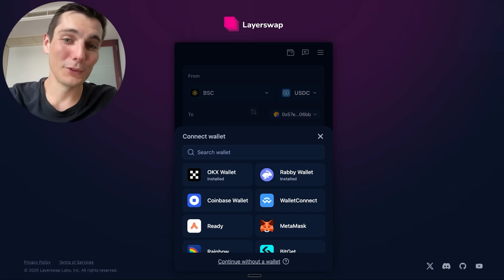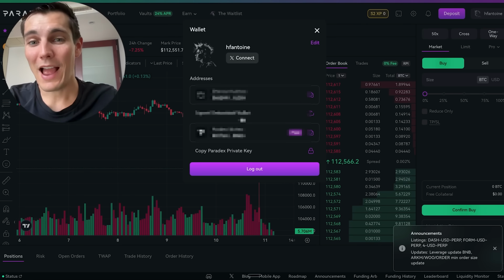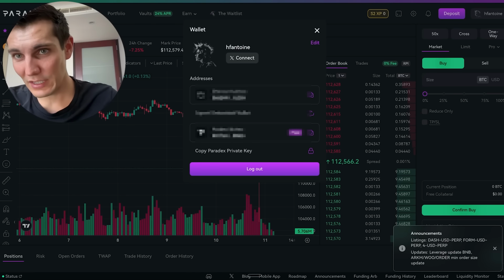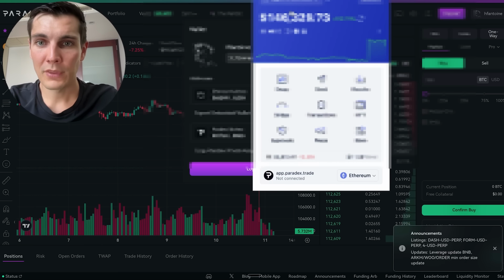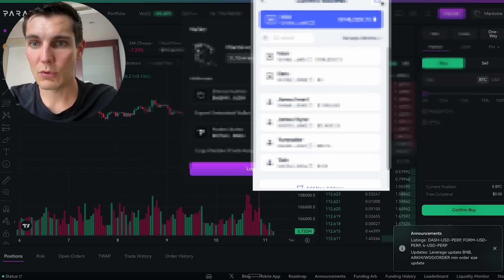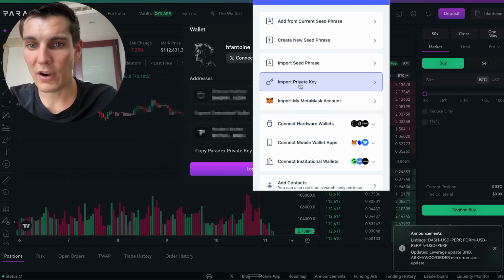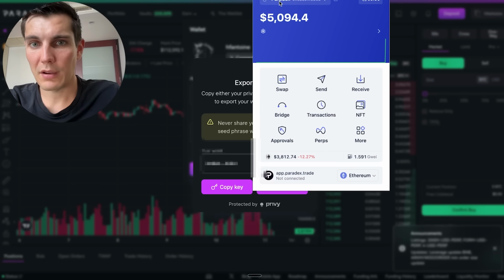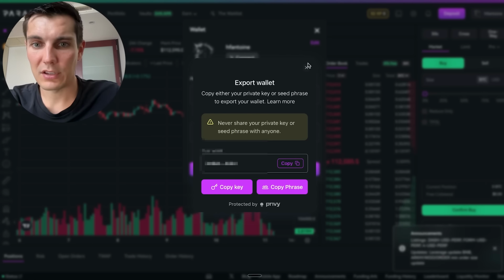wallet. So for that, it means that here on the wallet side, I have to export my embedded wallet, import it into my Rabbi. I'm obviously not going to show my private key now, but how to add your wallet, you will put here on Rabbi, click this, add, import private key, and then you put your private key. I imported my private key, so I just clicked on copy key, and then I put it into it.